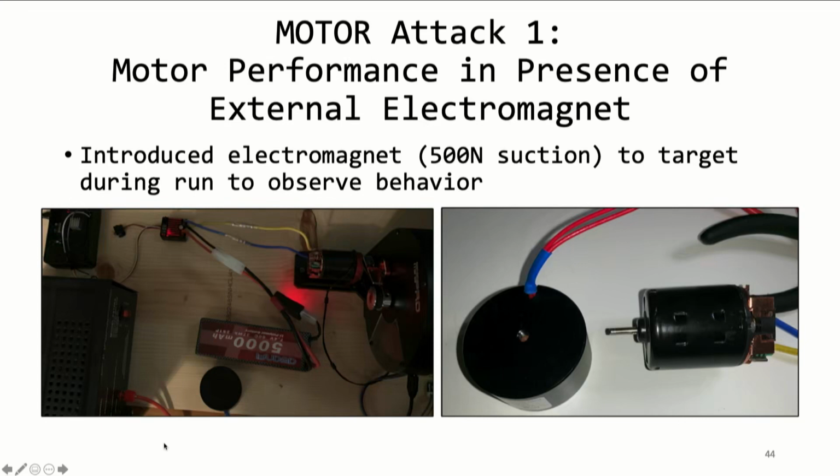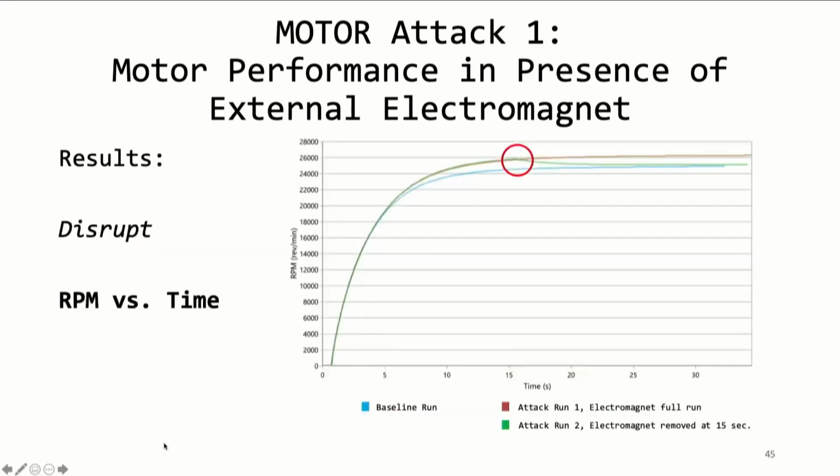We basically hypothesized that the additional electromagnetic presence within the motor would change the movement characteristics of the motor. And we procured a 500 Newton electromotor, as you see there, which runs off a 12-volt battery. We found that by placing the electromagnet over the holes used for ventilation in our brush motor actually did impact the magnetic flux internal to the motor, but not in the way that we had anticipated.